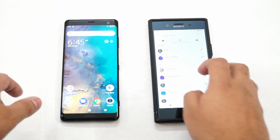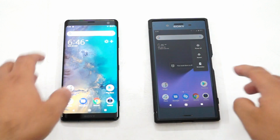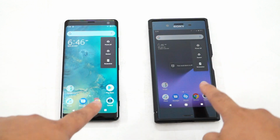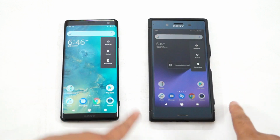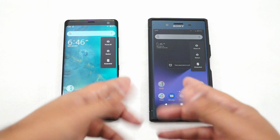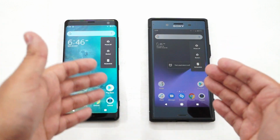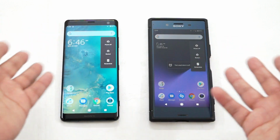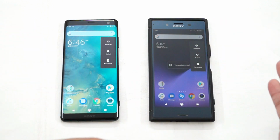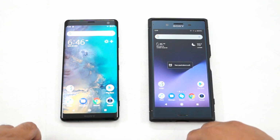You will notice when you press and hold the power button, the power control has been completely revamped on both of the devices. It comes out from the right, and again this function was introduced with Android 8.1 Oreo, but Sony totally skipped that version and jumped straight to Android 9. So this is also a new functionality for Xperia users.